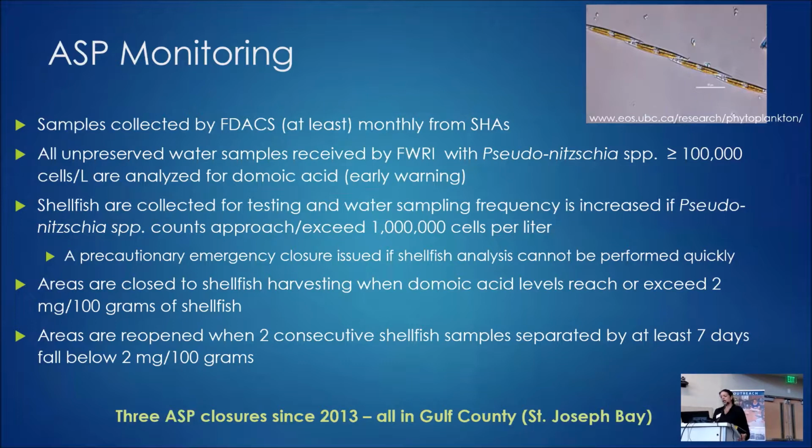So our plan is not specific to any one area, and it's not specific to any time at all. It's statewide, and I kind of mentioned this already. They collect their samples monthly, and we'll test them for domoic acid. Once they get up to 1 million cells per liter, which is the same threshold you have here in St. Joe Bay, they would instantly do a precautionary closure. Anywhere else, they will try to run out and get meats, and we'll try to test the water as soon as we can, within a day or two. If they can't get out there, if it's a Thursday and we're not going to be able to test the meats or the water anytime soon, they'll do a precautionary closure. And they've done multiple in different areas.